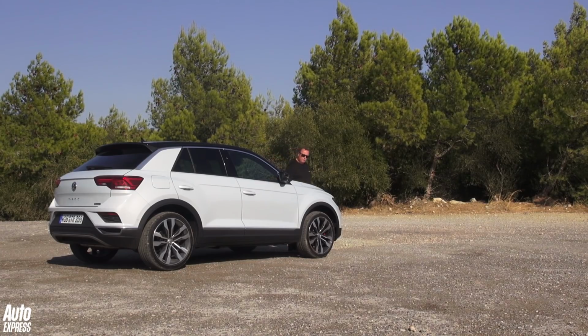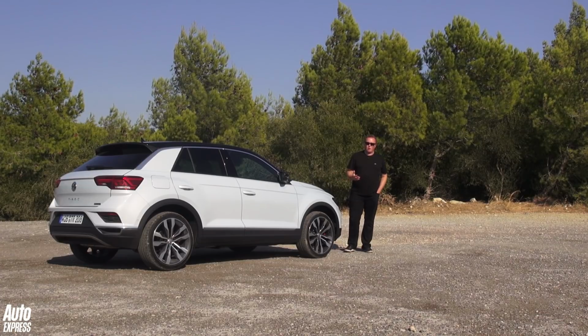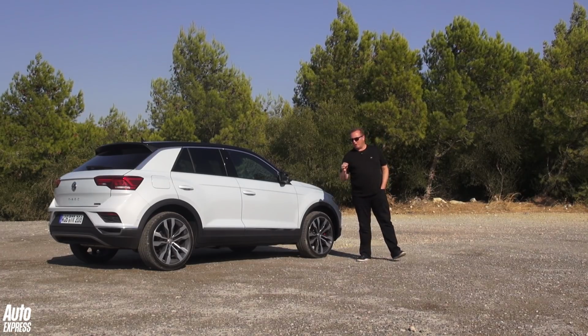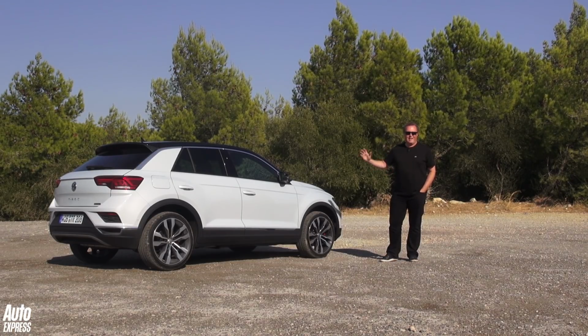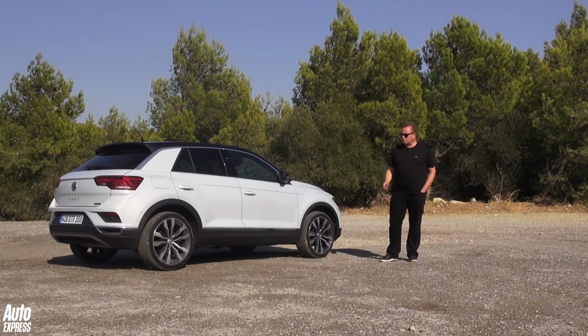So the new T-Roc, the emotional Volkswagen. Well, we go on about styling, saying it's a bit conservative, but let's be honest, a Volkswagen always looks good. They age very well, and I think this one will be no different. You can get it with lots of personalisation options for Volkswagen. 11 body colours, 4 roof colours. You can have fancy colours on the inside as well.